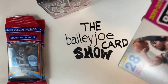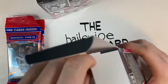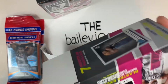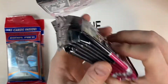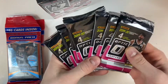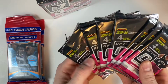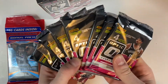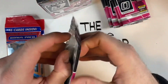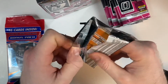Panini did us dirty yesterday, and that is an absolute fact. We had a box where every single card was completely bent. We had another box where we just got the absolute worst cards that you can imagine. It's been rough so far, but today I think our luck is going to turn for the better.